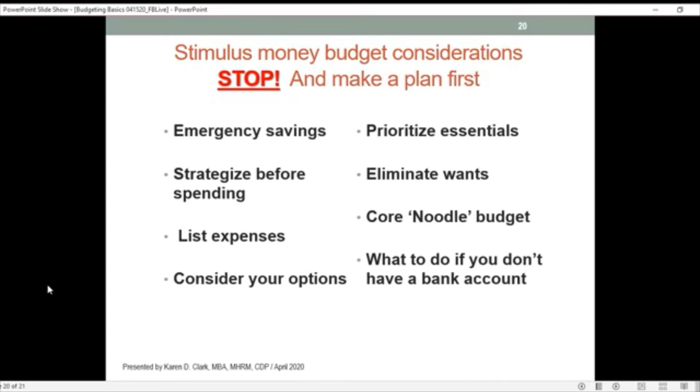The next thing you want to do is strategize again before spending. So what you want to do is write down everything, all of your expenses in the month. Everything. Again, whether it's car gas, insurance, utilities, hair products, going to the barber shop, whatever it is, list those expenses. Then consider your options.